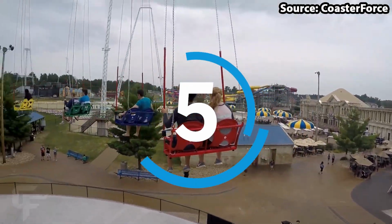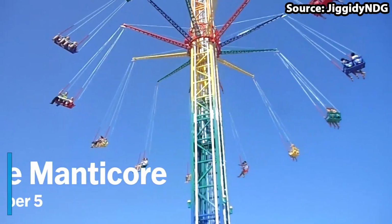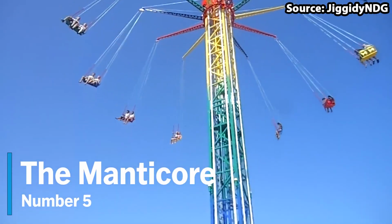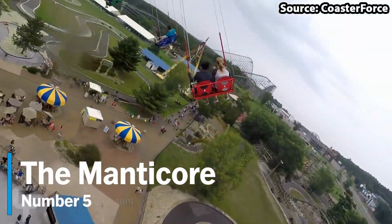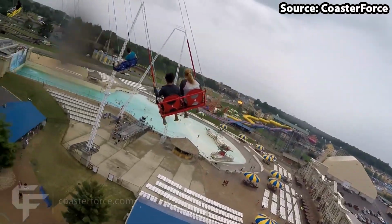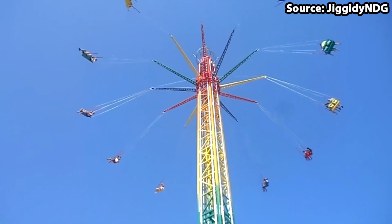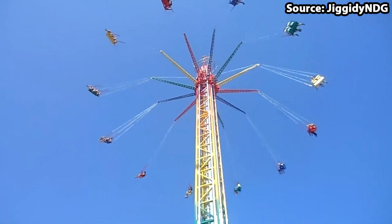Top 5, and coming in for this spot, we have Manticore, and if you are scared of heights, then skip to number 4, as with this swing ride standing at a whopping height of 140 feet in the air, this is definitely not for the faint of heart.